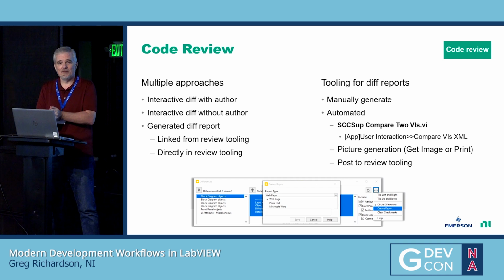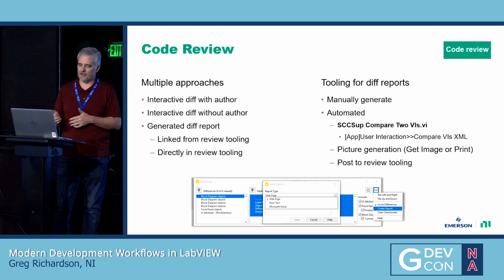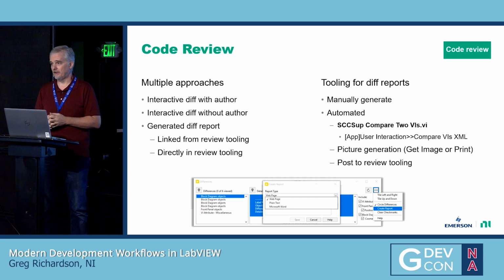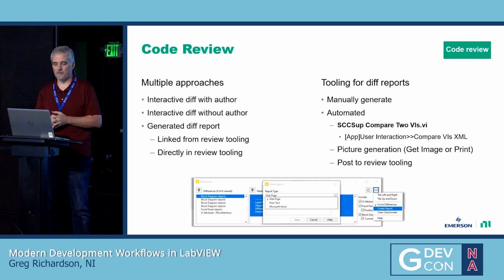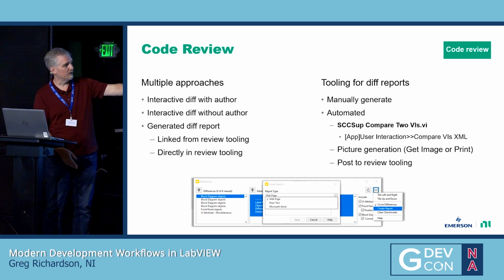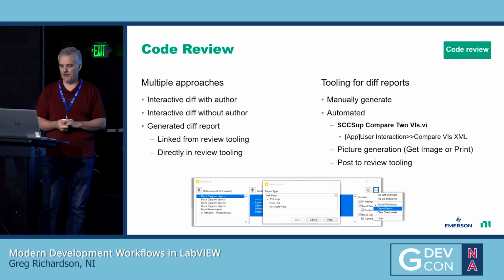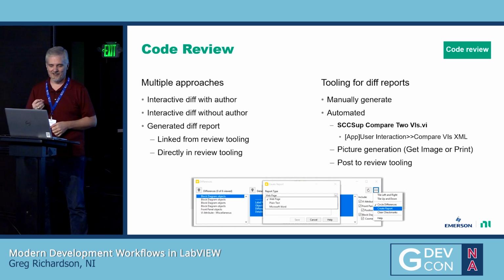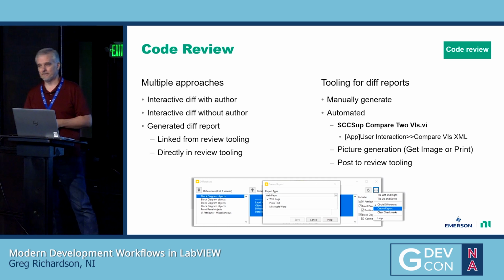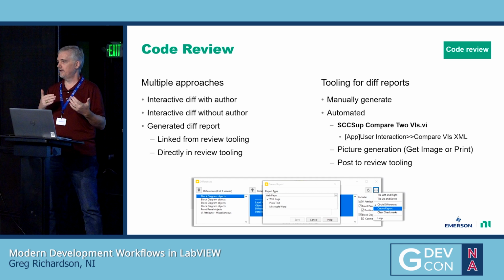That tooling I'm talking about right now is not available externally. Another thing we're looking at. But there are options. You can manually generate a diff report. So the author could bring up the interactive diff, and I've shown the menu down here where there's a create report option that can create a web page, plain text, or a Word document, and then somehow associate that with the pull request.